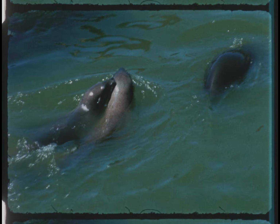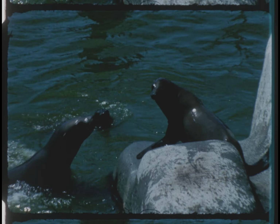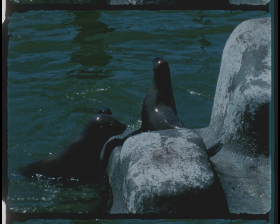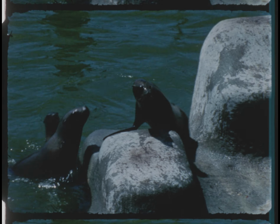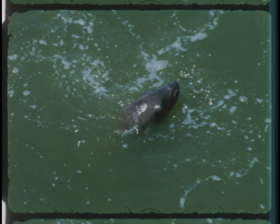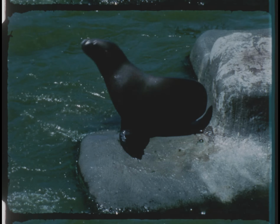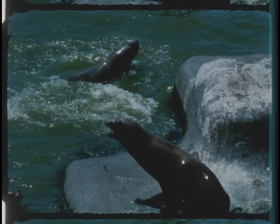There are several differences between sea lions and true seals, but the easiest ways to tell them apart are by their ears and their flippers. Sea lions have ears on the outside of their head that are very easy to see, and their hind flippers bend forward. When they walk on land, they can move fairly fast using both their hind and their front flippers for balancing.